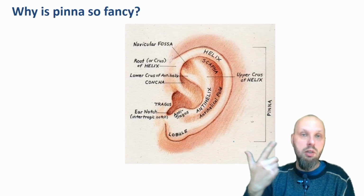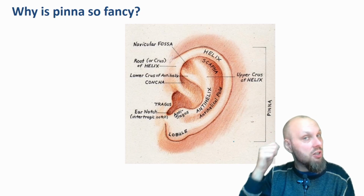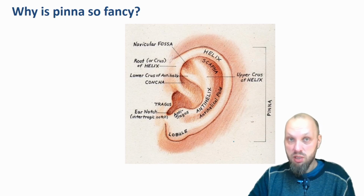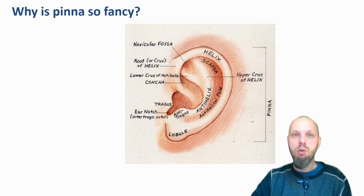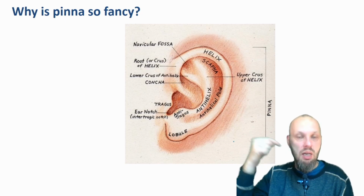How do we figure out what's high and what's low? And why are our ears so fancy? Why is the shape so fancy? The fact that I show this picture kind of hints at the answer. The only way we humans can figure out whether the sound is coming from below or from above is because it reflects slightly differently from our outer ears, depending on where it comes from.